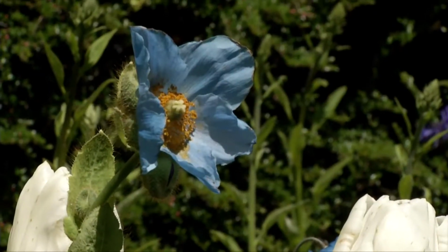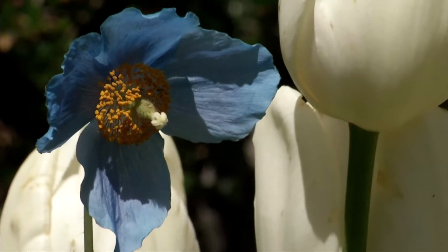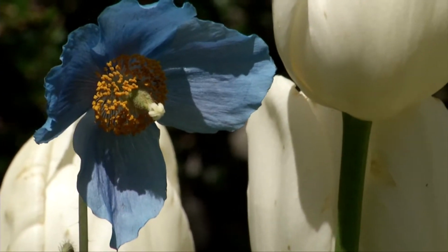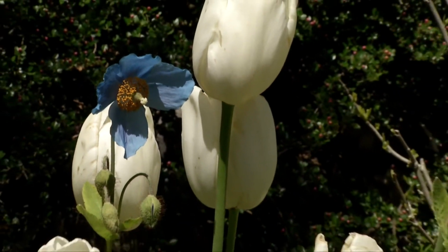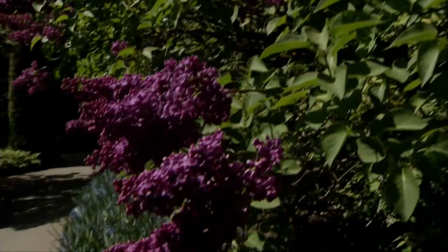The blue poppy, I've heard that's incredibly hard to grow. They're hard to germinate. That's the hard part. The growing is much easier. It's getting them to germinate in the first place. Man, they're beautiful. And of course the lilac trees are out now too, which adds the fragrance as you're walking through.